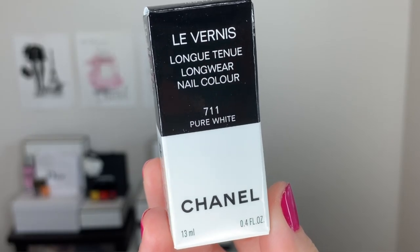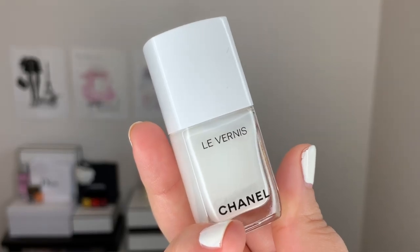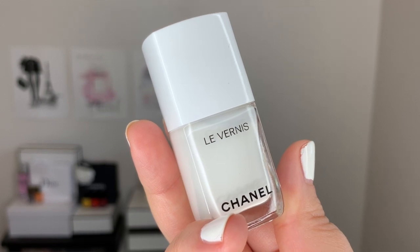Okay, so moving on to a nail polish. My favorite one from this month is actually the one that I'm wearing today. This is from Chanel. This is Le Vernis number 711 Pure White. This is part of their fall collection. This is limited edition. That's why the packaging is different.